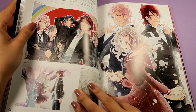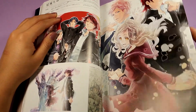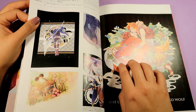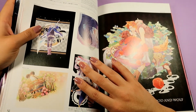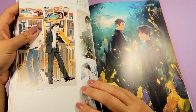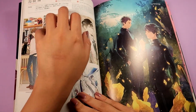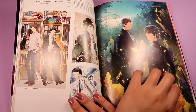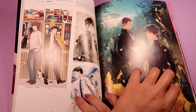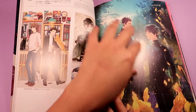This one's pretty. Kaburagichu. Oh, this one's cute too. This seems like more traditional anime artwork. This is by Kamada Misato. I love this one on the big page. This is by Karasuba Ame. But their website is konronka.flop.jp.